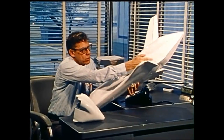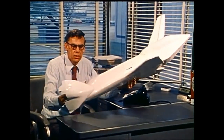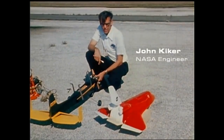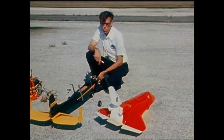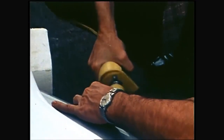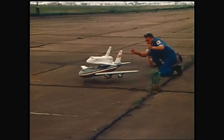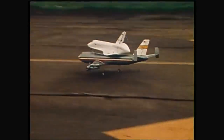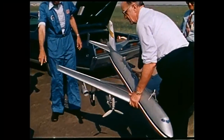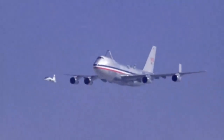Enter John Kiker, an engineer at the NASA Johnson Space Center in Houston, Texas. I made a little sketch of this and put it on my desk, and then after several weeks I called up Owen one day and told him not to laugh, but I wanted to show him something. Using model airplanes, Kiker and his team proved the concept of transporting the shuttle on the back of a 747 jumbo jet. In addition, the tests showed the shuttle could be air-launched off the back of the plane. The idea was accepted, and the shuttle carrier aircraft was born.